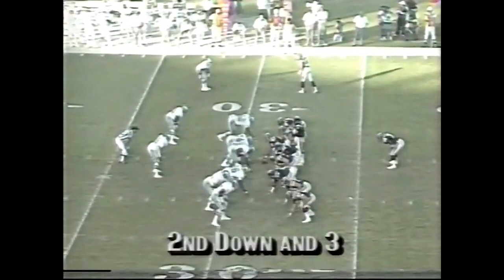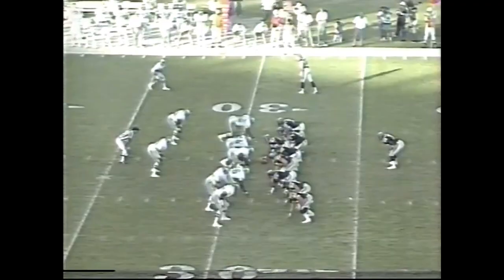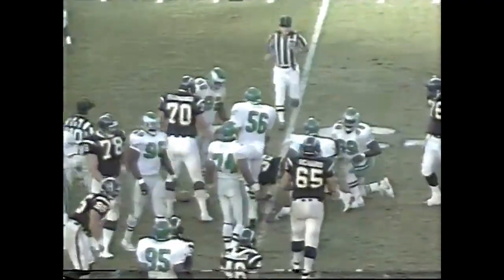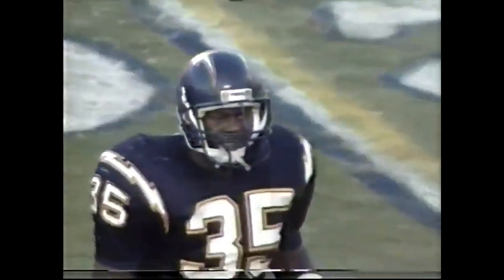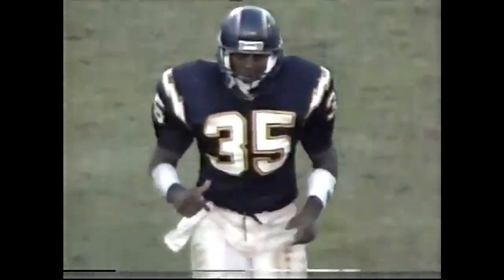It'll be second down and call it 3. This is Butts again, gets back to the 30 and stretches ahead to the 31. Jerome Brown made the tackle. He got help from Seth Joyner. Jerome said, "Fool me once, shame on you. Fool me twice, shame on me." And he wasn't going to let Marion Butts go that time. Read the play right now on the line of scrimmage.